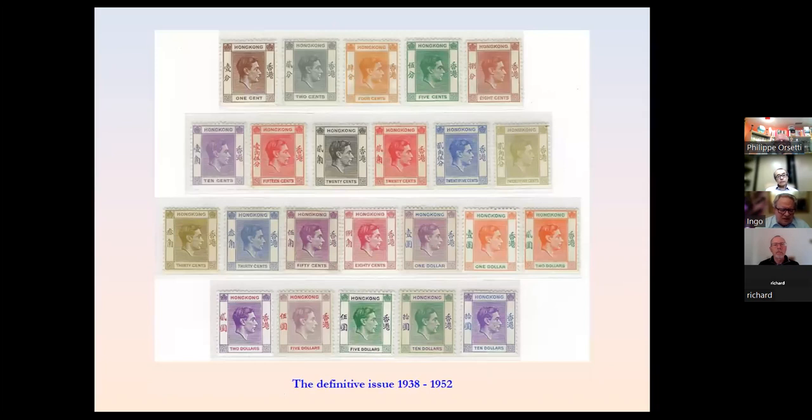So I looked at the King George VI definitive issue in all its variations of color and different printings. And I don't even know how it happened. I saw the 8-cent stamp and I liked the color, that brown color. And I thought, let me just see what that is. And I realized very quickly by looking in the catalog that it was issued on November 1st, 1941, 3 years after the original set was released in April 38.